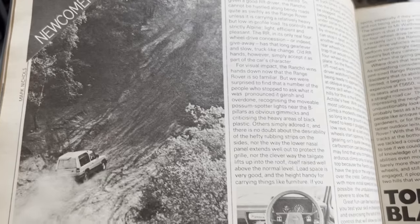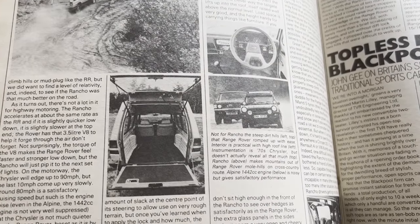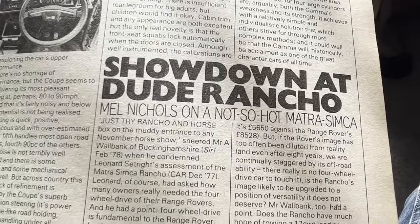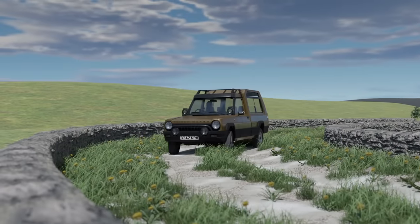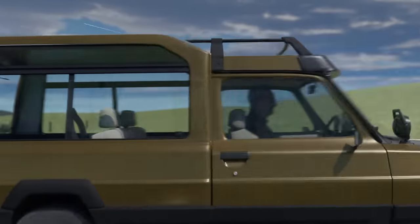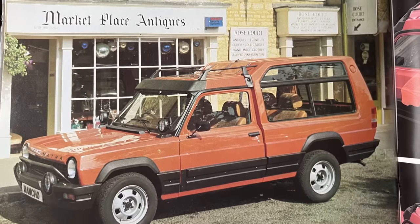For a lark though, Mel Nichols at Car Magazine took a Rancho and a Range Rover away on a dirty weekend together in the summer of 1978. Car never expected it to match up to the Range Rover, they were just curious and amused to see how much assault course it would do before it gave up. The answer, unsurprisingly, was not terribly much. Although the Rancho's reasonable 26cm ground clearance meant it did do okay on rough tracks and fields. And honestly, that's just fine because buyers really just wanted the cool looks and abundant practicality for more regular middle class goings on like buying a chest of drawers.